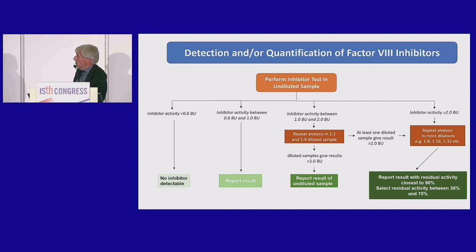Inhibitor activities between 1 and 2, you have to repeat the analysis in 1 to 2 and 1 to 4 diluted samples, because sometimes it happens that samples with a very high inhibitor activity still show in undiluted samples an inhibitor activity of 1.8 or 1.9. So to prevent that you give erroneous results, you have to certify that the inhibitor activity that you find between 1 and 2 is really between 1 and 2.